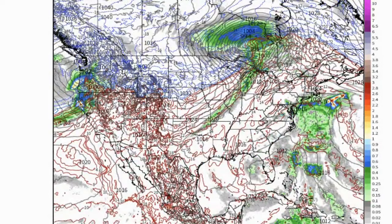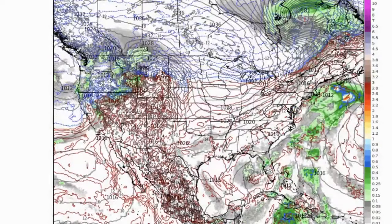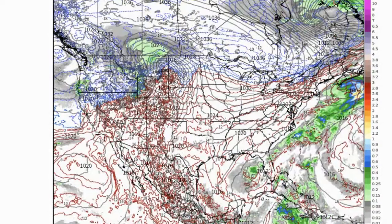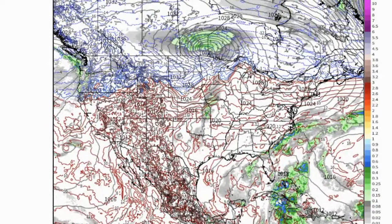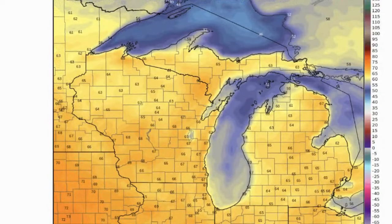We're back into a warm flow, another cold front. Cold air tries to come down. It does a little bit more, but look at the next storm system. So eventually, these storm systems are going to crash the warm air and bring the cold in, but it might be mid November to late November before that happens.